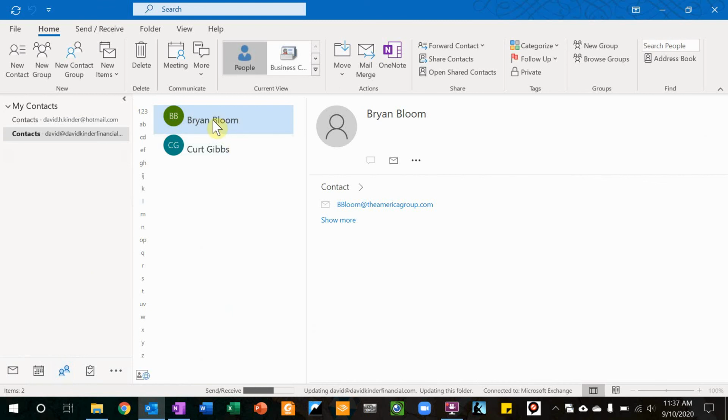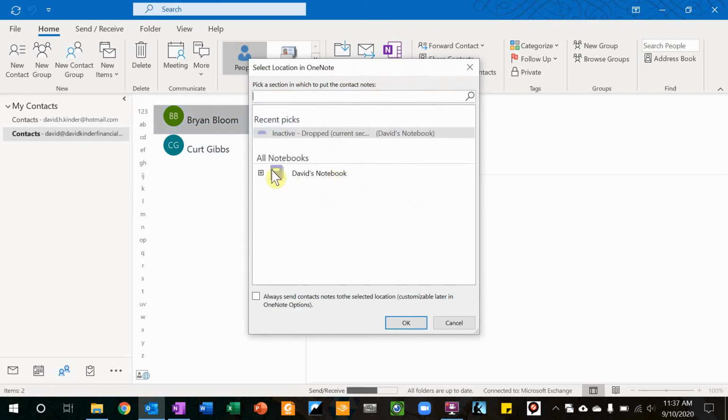I don't think Brian Bloom is going to mind if I use him as an example, but I can send to OneNote. Now, if I click send to OneNote, where am I sending it? Well, right now, I'm only putting it to my notebook. It's the only one that's open.